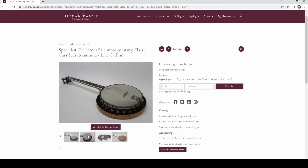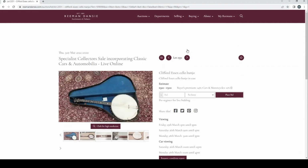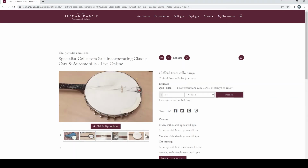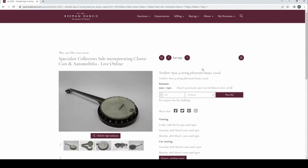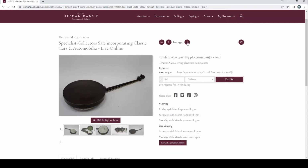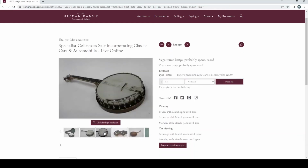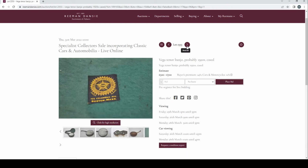4-string tenor banjo, 150 to 250. Clifford Essex cello banjo, interesting, 300 to 350. A lot more banjos than I thought, actually. Temlet Ajax 4-string plectrum banjo with a case, 200 to 300 there. Vega tenor banjo, probably 1920s. In its case, 500 to 700 is the estimate.